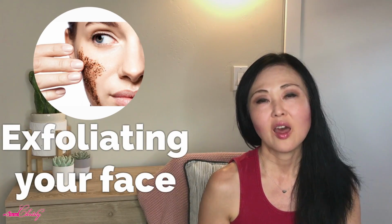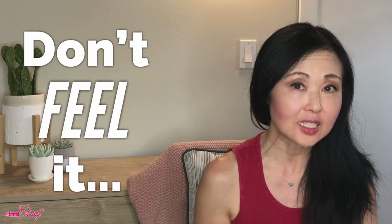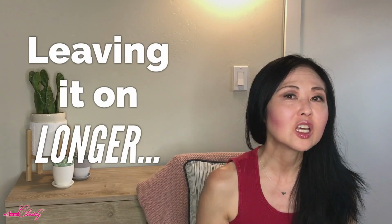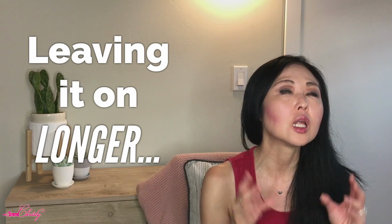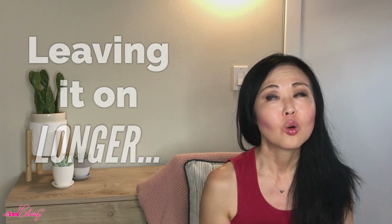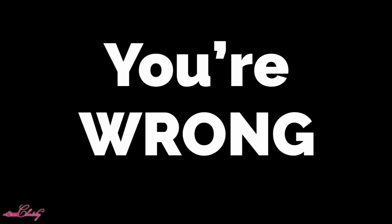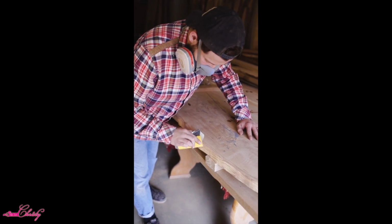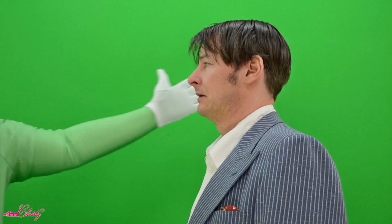There is something about exfoliating your face that if we don't feel it, we don't think it's working. So psychologically, even though we may not realize it, we may be scrubbing harder or leaving it on longer just so we can feel a little bit more tingling. Well, you don't necessarily have to feel this or this.